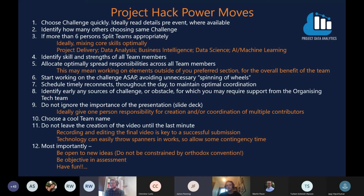Thank you, James. Having been to a few of these hacks before, and using the experience of this current hack as well, we've written a bit of a list for anyone considering coming to a project hack. Somewhat of a summarized shopping list, really. The first point is choose the challenge quickly. If you can, review the challenges before the event starts and choose certainly a shortlist, if not a specific hack you'd like to go for.